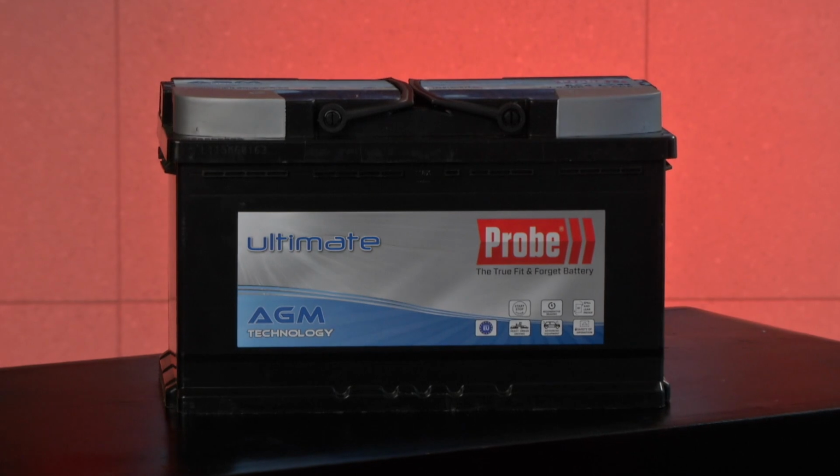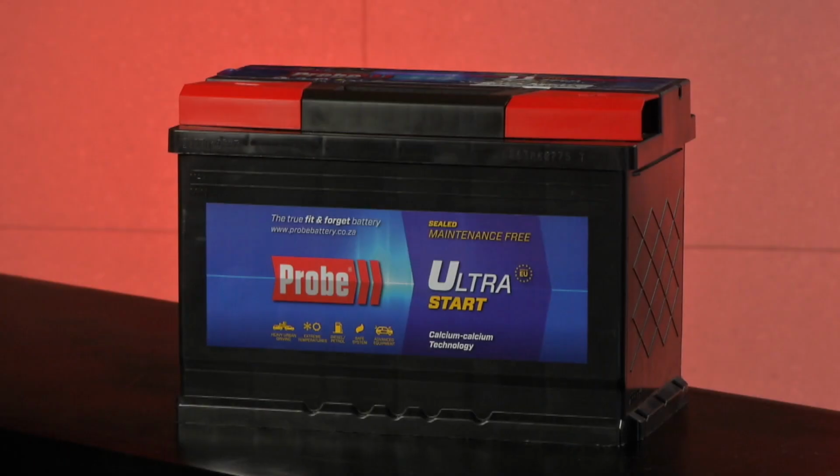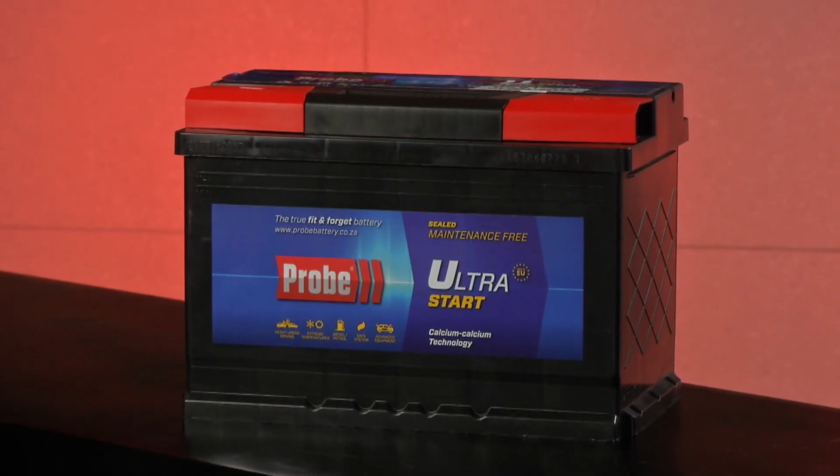Cross-border deliveries are demanding on batteries, and other factors that may come into play, such as the level of vibration in your trucks. Now, many fleet managers have decided to upgrade their batteries to AGM, absorbed glass mat, from flooded cell technology. Now, in this situation, the Probe Extreme AGM range of batteries offer the best power for your money. So if you're doing in-country routes on good highways, Probe Ultra Start will be the one that you should choose.